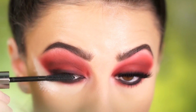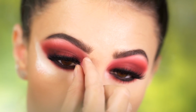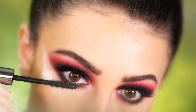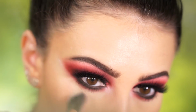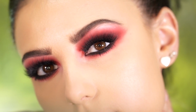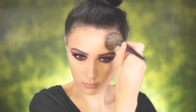And now apply some mascara to your top and bottom lashes, and for false lashes today I'm using one of my favorites, and these are the Flutter Lashes in Intoxicating. And lastly, I'm just going to dust away that powder, and as you can see, it really sharpened everything up and made it look really flawless. And here is the final eye look.